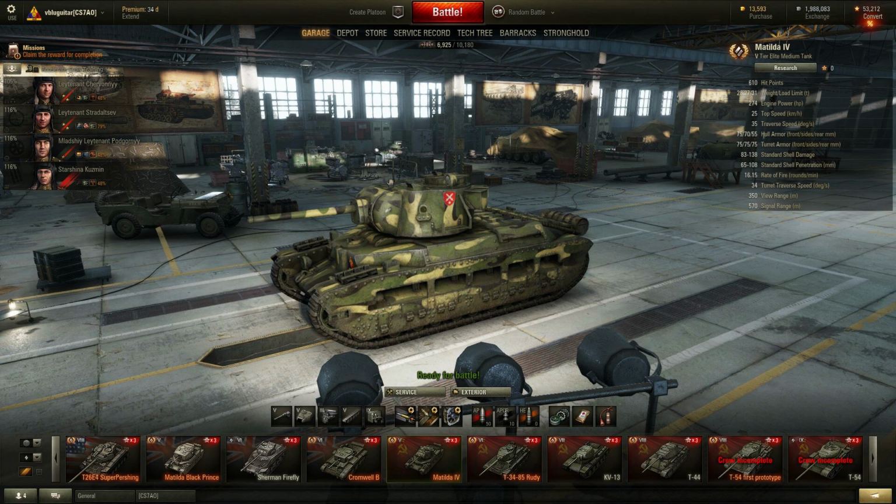It's a very slow tank, but that frontal turret armor helps it get an edge up on, let's say, the Matilda BP, for example, that has the flat-fronted Churchill armor. Better rate of fire, better penetration, but less damage. The other Matilda is a strong tank in the BP, but the problem with the BP is that it's a lot slower.